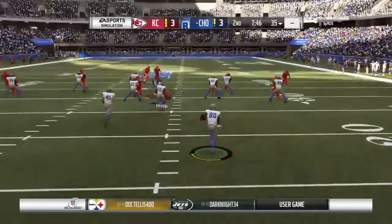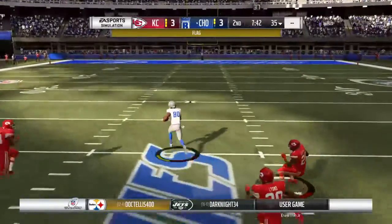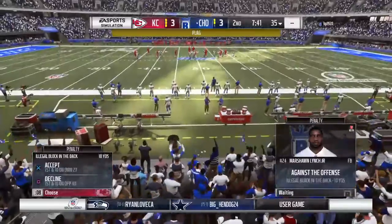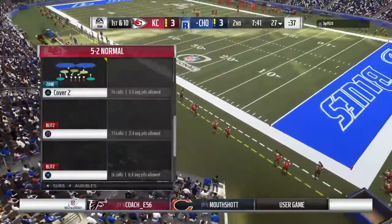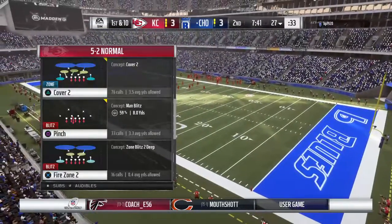This one fielded at the 5. And an alley to run. So that will push him back. And now we know why I have a little extra space to run, don't we? An illegal block in the back, that penalty will move them back.